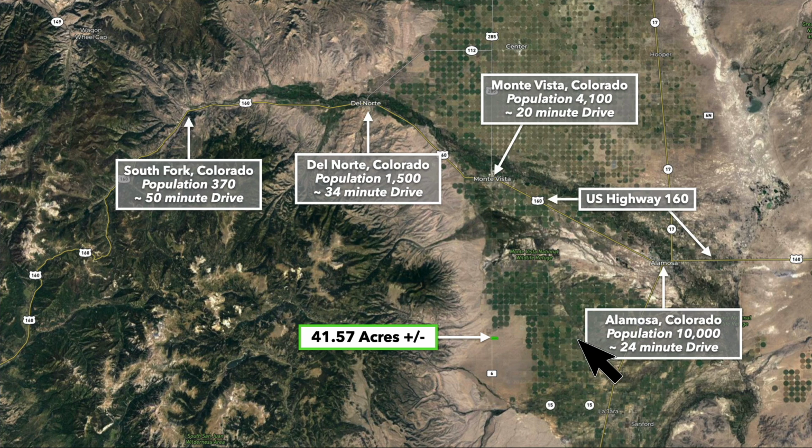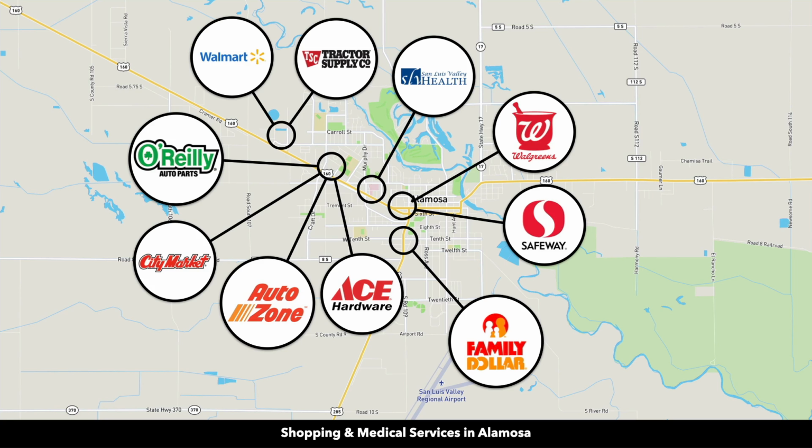Just to the east is Alamosa. Alamosa is the largest city in the San Luis Valley. It has a population around 10,000. Pretty much anything you need you can find in Alamosa, including a hospital, multiple grocery stores, a Walmart, Tractor Supply, and there's even a regional airport in Alamosa.